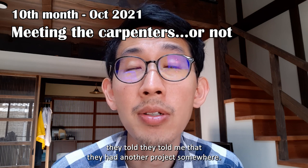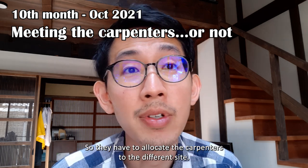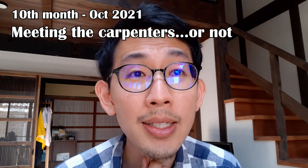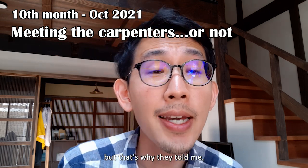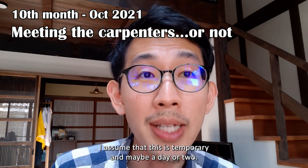And they told me that they had another project somewhere, so they have to allocate the carpenters to the different site. They didn't mention for how long, but that's what they told me. Again, I assume that this is temporary and maybe a day or two.